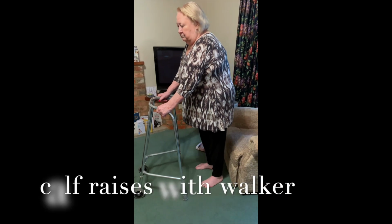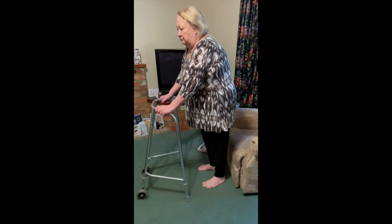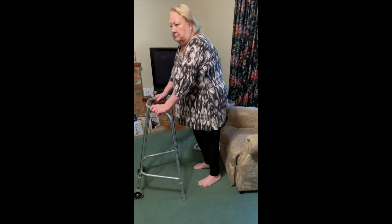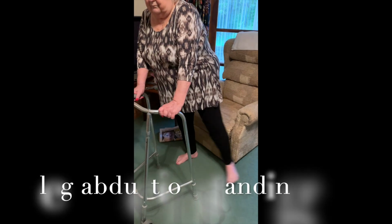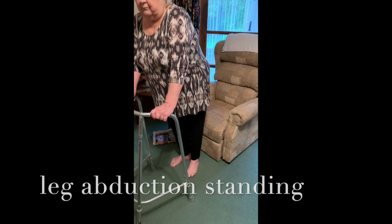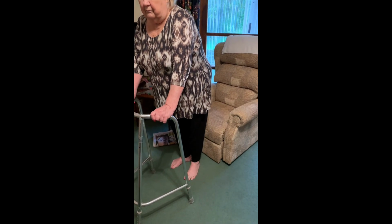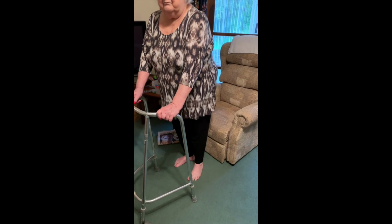So a regression for this exercise is she could be on her seat at the edge, doing calf raises. A progression of this exercise could be that she does it off of the stairs instead, holding onto the banister. So a progression for this exercise is she could be sat in her seat and adducting both her legs at the same time whilst holding onto the seat, or on the floor as well.